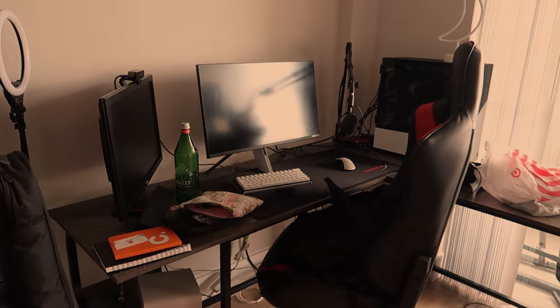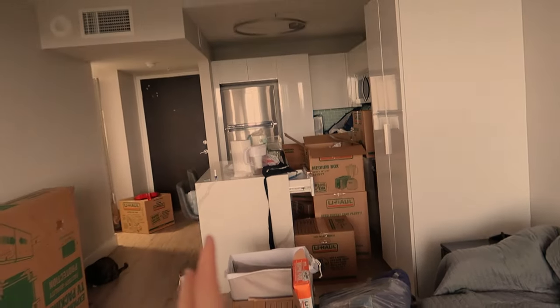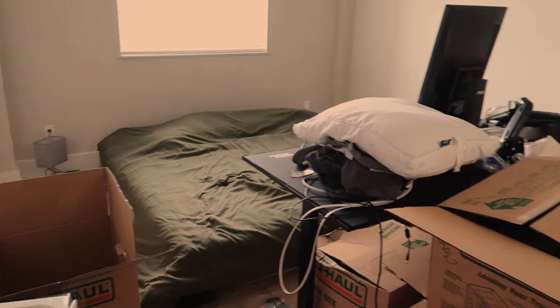This is what the place is looking like right now. So last night, the first thing we did was set up the computer because we need this for work. And then the rest of the place is basically a big mess. We literally cannot even walk into the kitchen, so that's quite the problem. We have a bunch of empty boxes. The bedroom also not looking the best.